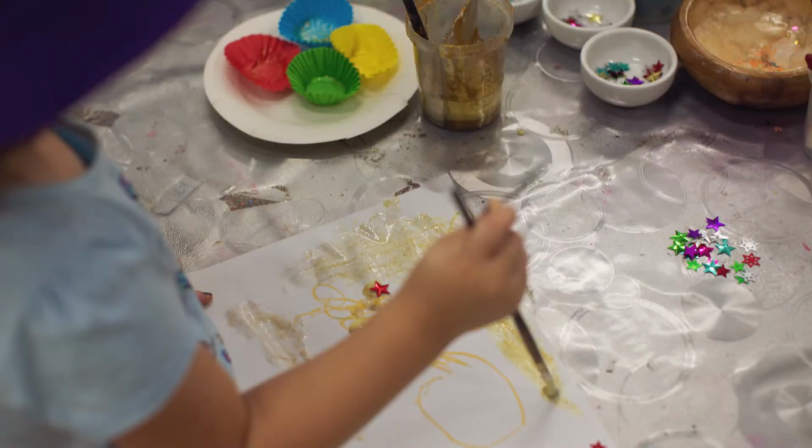And you don't even need to buy things, you just go to the beach and collect your shells and your sticks and your twigs. And having that messy play too, where it doesn't matter if there's paint on the table or glue, as long as the child is enjoying what they're doing. That's our main focus. It doesn't have to be clean and tidy for a parent to walk into.